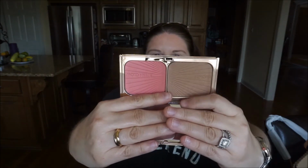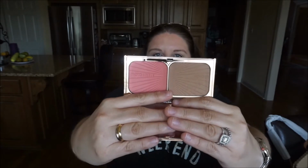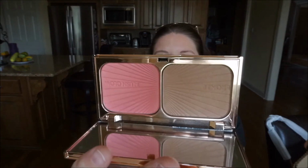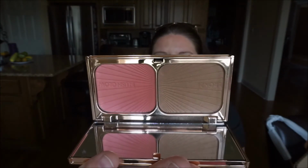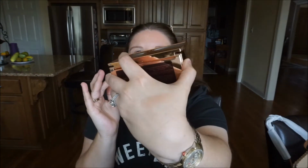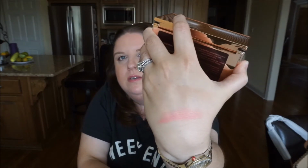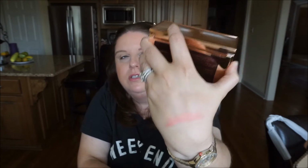So you have pretty much a bronzer and a blush. And the bronzer, you guys, it's very, very light. Even when I was looking at the photos on the internet, it looks extremely light. So when I opened it, I wasn't sure if it was going to work for me, but I think it does. You're probably not going to see it much, but it's right there. And then the blush is very beautiful. It's very subtle, but quite pigmented. So these are the swatches.